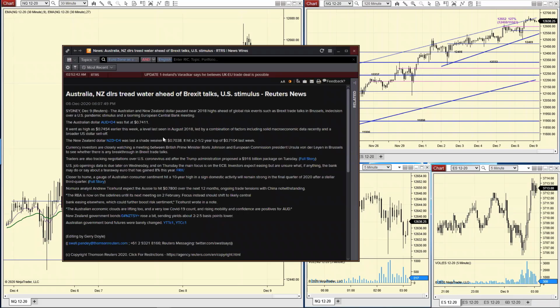U.S. job opening data is due later on Wednesday, and on Thursday, the main focus is on the ECB. Investors expect easing, but are unsure what, if anything, the bank may do or say about the tearaway euro that has gained 8% this year. That's another thing that surprised me. I would think leading into the ECB, you would see some further euro weakness, and we just haven't seen it.